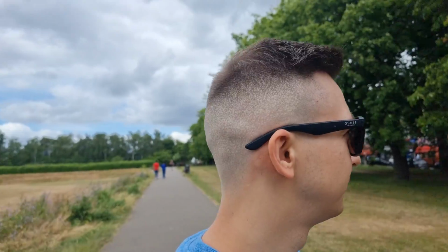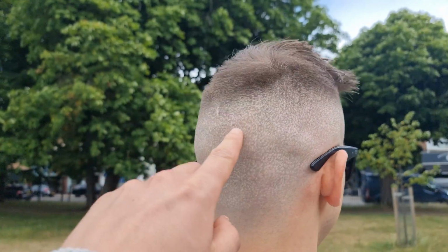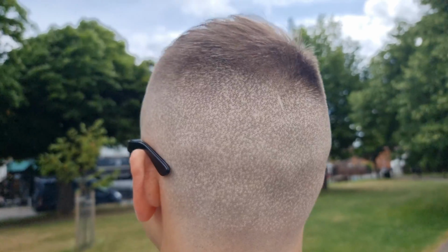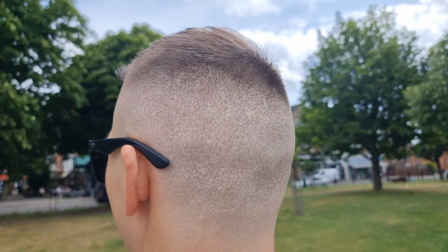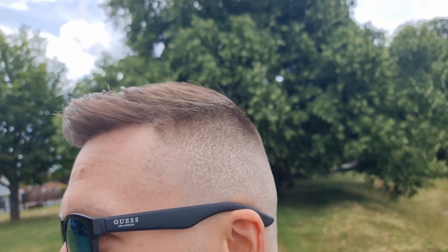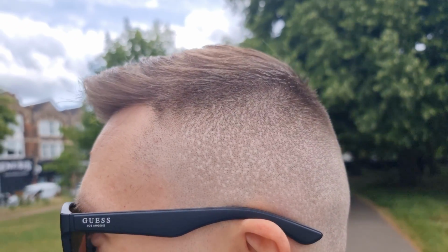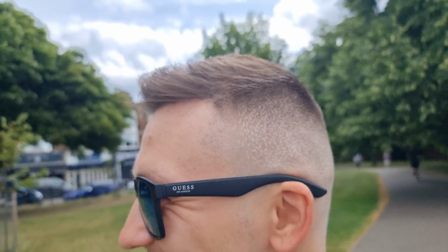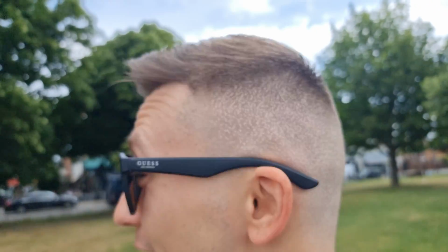So what do you think? I think there is some improvement here on the back. What kind of improvement? The scars are not that visible. Okay. But yeah, I think it's on the back and on the sides. Looks like there is. Looks like shit. Yeah, not like shit, but I'm not really sure. Let's see what people think about it. Yeah, let's write down in the comments, guys, what do you think?